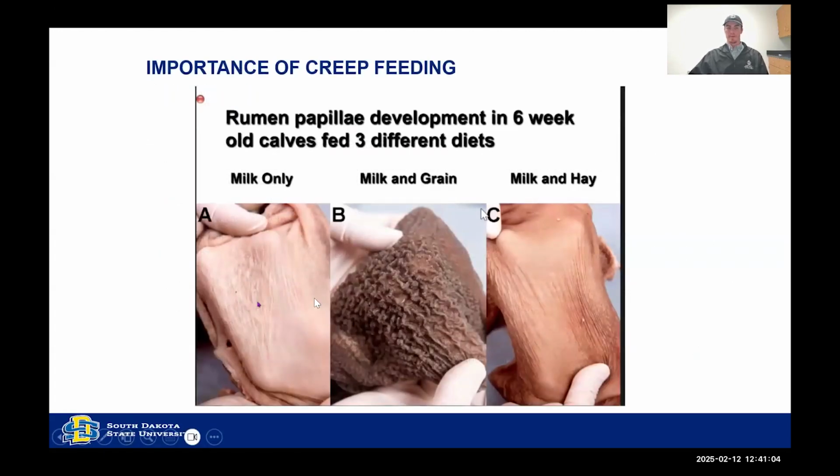This slide just has a couple comparisons here of calves that were fed grain early on during their bottle rearing. You can see that this rumen wall is a lot more developed. And this is what's going to be helpful when it comes to getting those lambs ready to switch and ready to wean. If they have a ruminal wall like this, they'll be able to absorb food a lot more easily than if they have one of these smoother ones that doesn't have as much surface area.